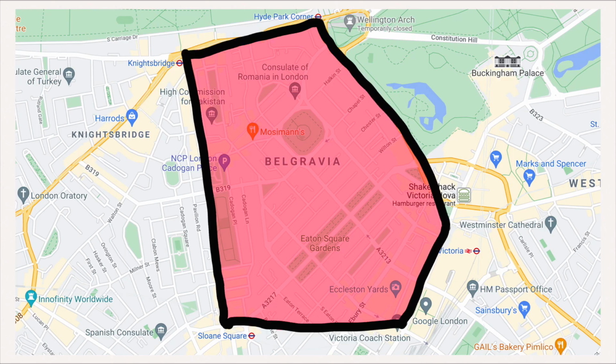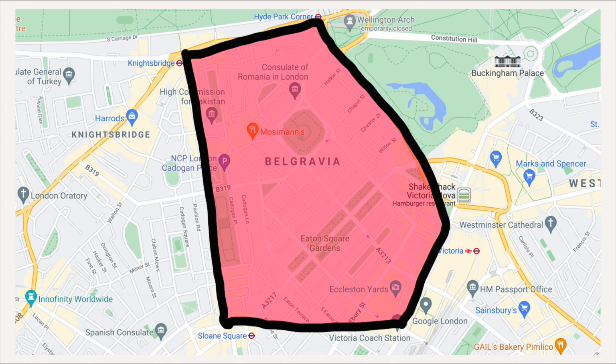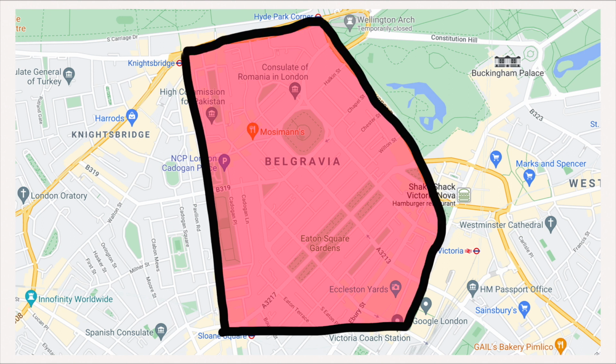over here. Next up is Belgravia, which together with Mayfair is probably my favorite neighborhood. It is more residential and there generally aren't too many restaurants, but it has beautiful, huge white houses in front of which you can find street parked supercars.